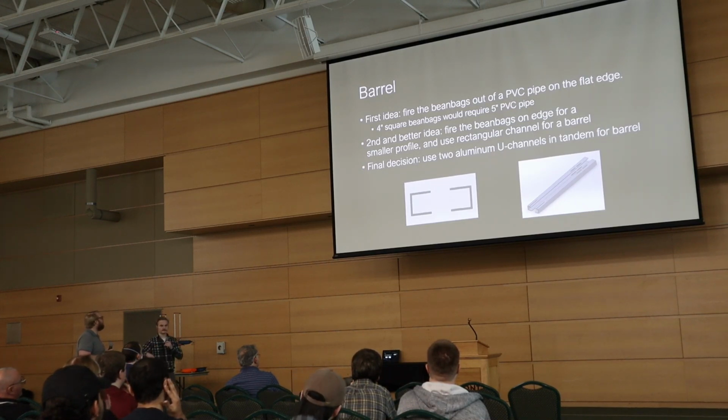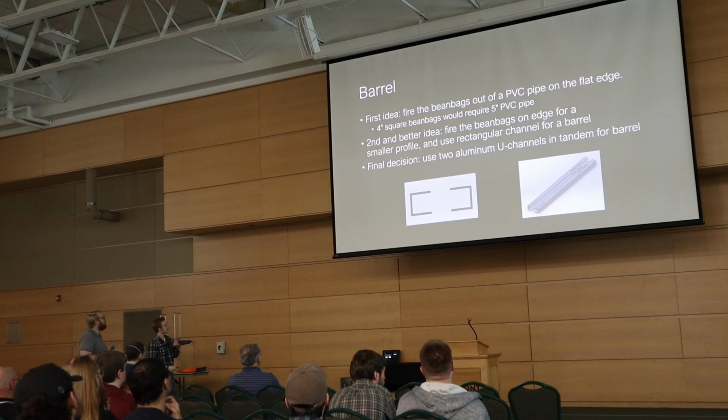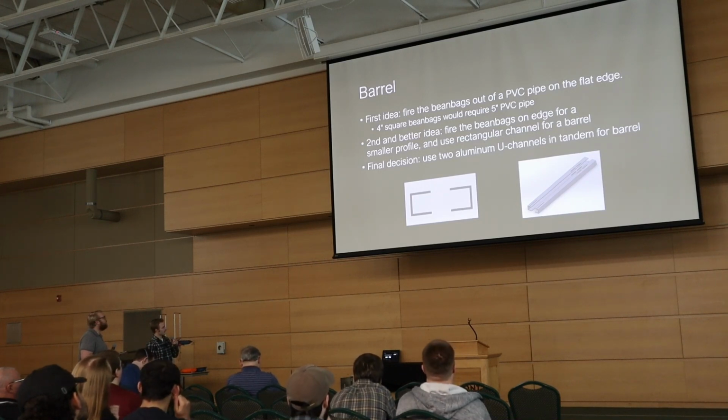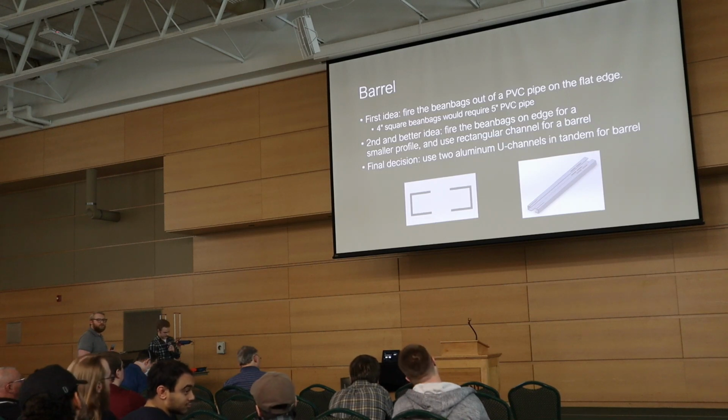So we thought, well, what's a better way to do this? And we came up with firing the beanbags on edge. So it'd be a much smaller profile. You would just be on the edge of the beanbags. They're about, again, 4 inches wide, and the thickness was about 1 inch. So our final decision was that we could use 2 aluminum U-channels, put them next to each other, and you can see the beanbag would fit right in here. And here's a diagram showing the final design that we came up with, and we'll talk about that a little bit more.